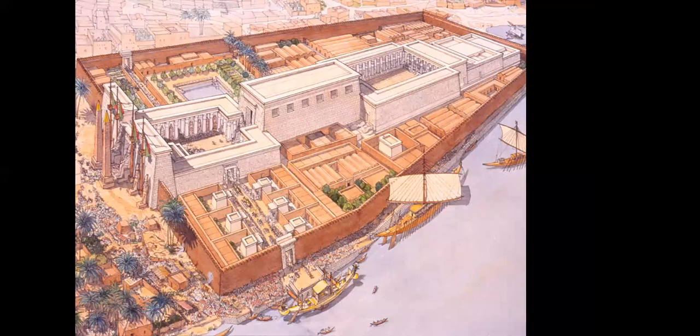The Feast of the Valley was held once a year. It was 2 days long. The earliest images we have are from the time of Hatshepsut, and it was celebrated down into the reign of Ptolemy VIII, 117 BC. So we're talking about 2,000 years at least of this festival being celebrated annually at Thebes.